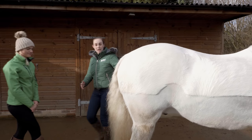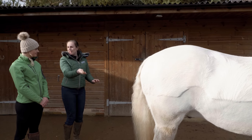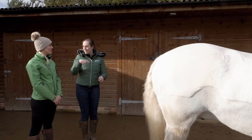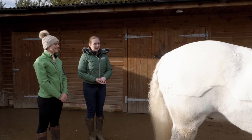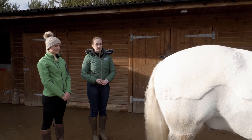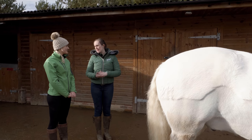Okay, so what we're aiming for would be a nice sideways C shape over the top. What we don't want is an M, with a dip in the middle, or your apple bottom. That would indicate they're a little bit on the heavy side. And an upside down V shape would indicate they're perhaps a little bit thin.